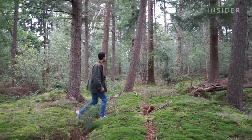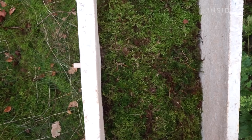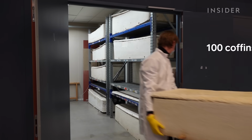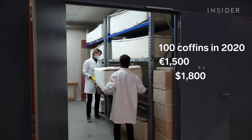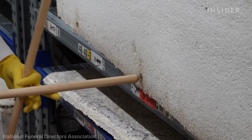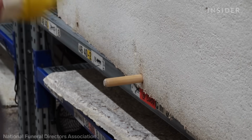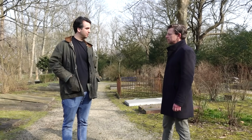Bob wants people to return to the natural practices that existed for most of history. As humans, why are we not part of the cycle? And we can actually enable people to feed the earth instead of pollute it. The company sold about 100 coffins last year, priced at 1,500 euros apiece, about 1,800 US dollars. That's cheaper than even the most basic wooden caskets, and a fraction of the $7,500 that Americans pay for a mid-priced funeral. Loop's off to a modest start, but globally, green funerals are becoming more popular.